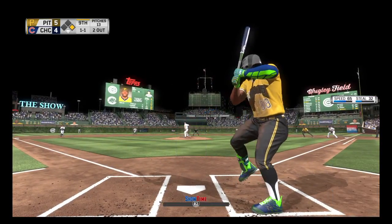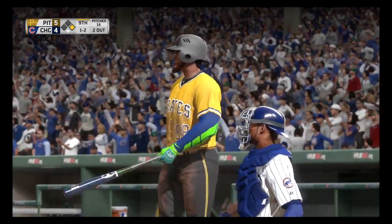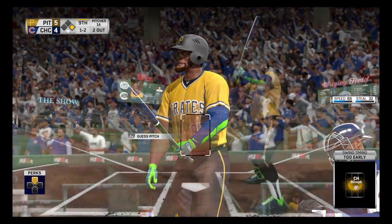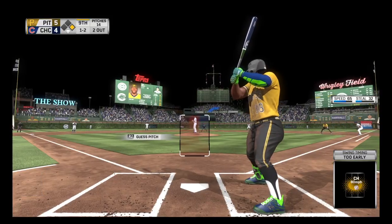Hey, drive him in for us. We need you. Here we go. 1 and 2 as the changeup had him out in front there. Now that is power. You want to challenge me? I'm giving him a big swing. That was the big swing right there. I loved it.